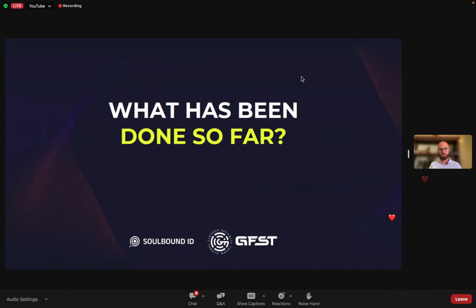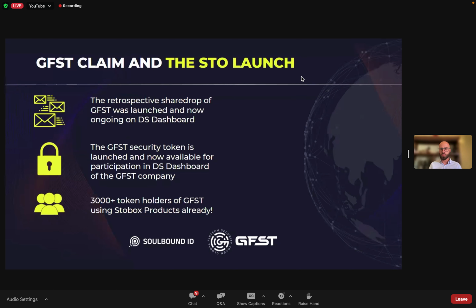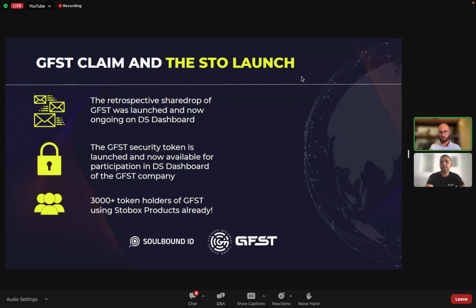Next slide, please. And what has been done so far by our team? Next slide, please. First of all, we provided and delivered the technology for the GFST company. On our platform, we provided the DS dashboard of the GFST Security token, and the retrospective share drop that is available to claim for their existing token holders from before.